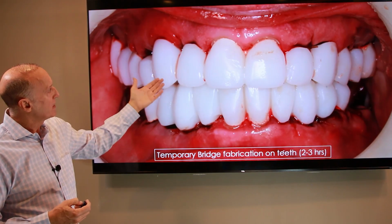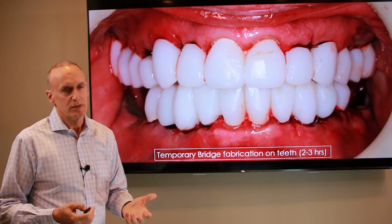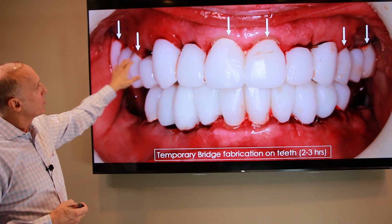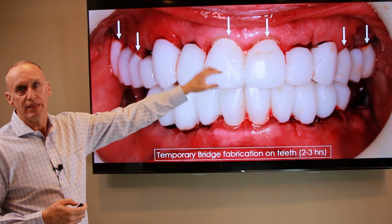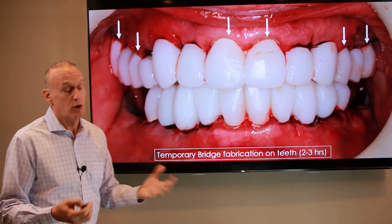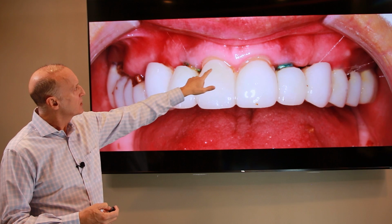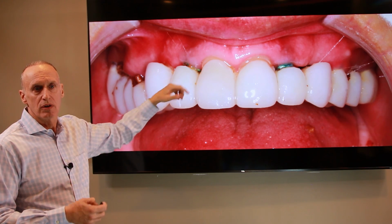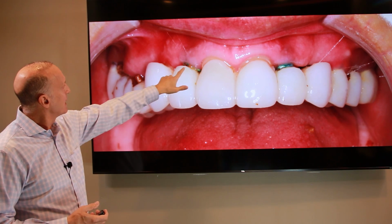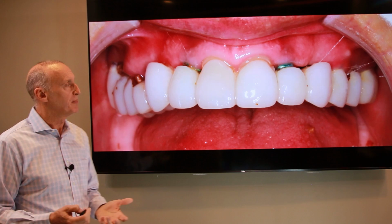So this is the temporary that we give the patient on the day of surgery. And just in case, well, I'm sure you weren't counting teeth, but just to remind you, we have these 6 teeth that are left, and that's what's supporting this bridge for 2.5 months. Patient goes home and heals. The implants are healthy. They come back at 2.5 months. And you can see we get a little bit of tissue shrinkage, which is normal after surgery. So we've got implants that are now healed and teeth that helped us for 2.5 months.